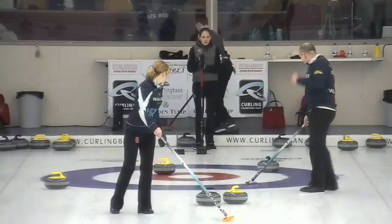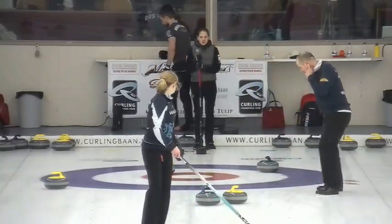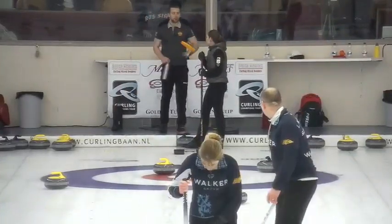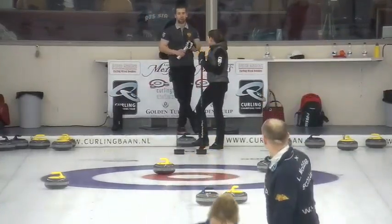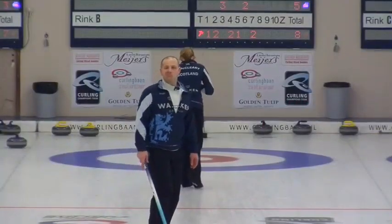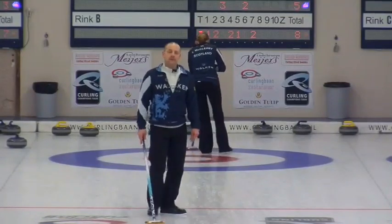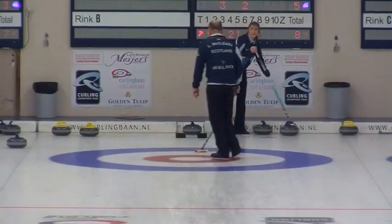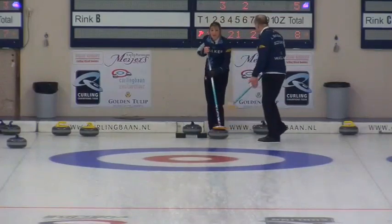Just finding a place where they put this stone that they can actually create some advantage, and increase the risk quotient for Russia. If they play a takeout and it floats a little, then potentially they get a jam on the yellow and hit it across the house. And kind of got to create a little hopeless, but create an opportunity. You never know when it comes for you.